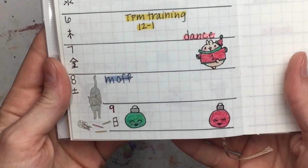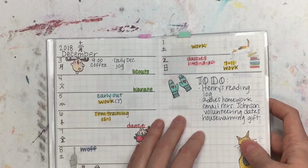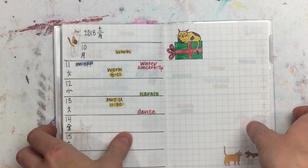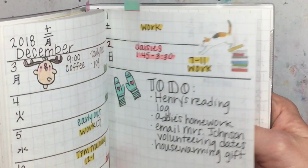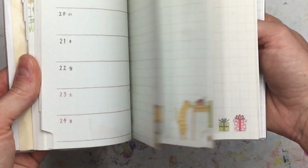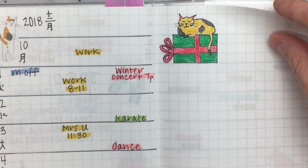I thought they were so fun. And when I was done drawing them, I was sad. I wanted to keep drawing. So I drew this little cat here on a present. And like I said, I did that by looking at other illustrations in here and then sort of copying them, kind of.